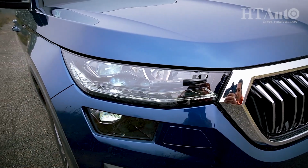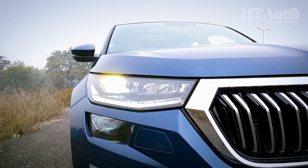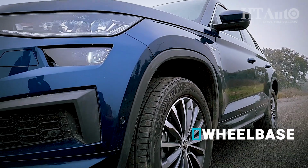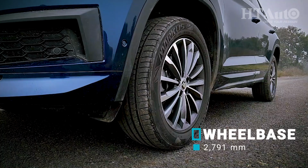Complementing the grille are headlight units, which are now sleeker, and the DRLs are integrated here as well. Over at the rear, the tail lights are full LED as well, and the SUV now stands on 18-inch alloy wheels, which, among other things, helps the car with a high ground clearance.